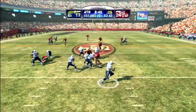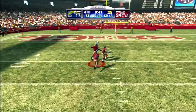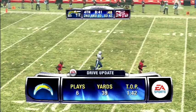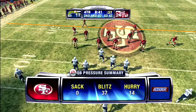Nice play fake. Gets away. Looks to his left. Lays it up there. Spencer bats it down. A great play by the defense to knock the ball away. And these defenders have been close all day. You better be careful if you're the quarterback. One of those is going to turn into an interception.